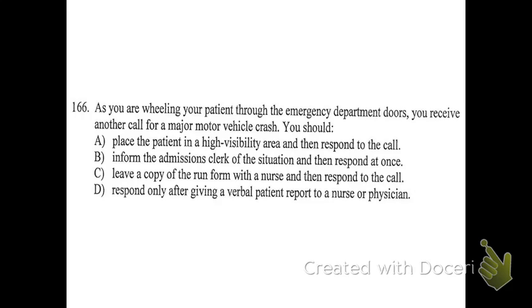So therefore, D is the only good answer. You give a verbal patient report to the nurse or the physician, and after you have done that, then you can respond to this call for the motor vehicle crash. If they had an answer choice that was tell your dispatcher of this situation, something along those lines, that wouldn't be a bad choice either. But in this case, we're asking about abandonment and what constitutes abandonment. And the only good answer choice here that isn't really abandonment is D.